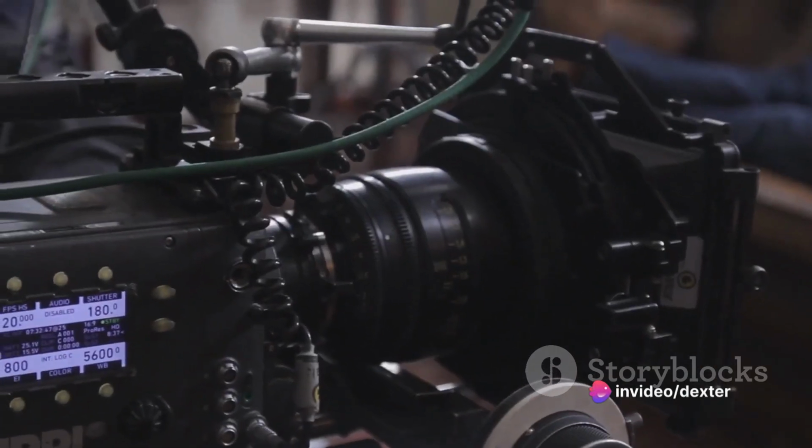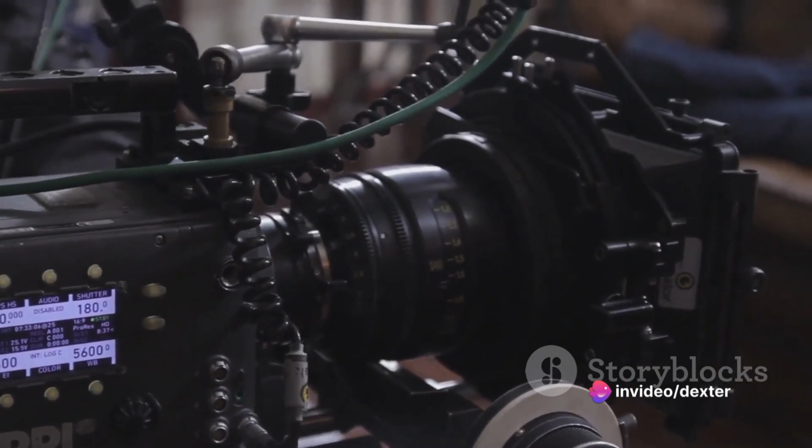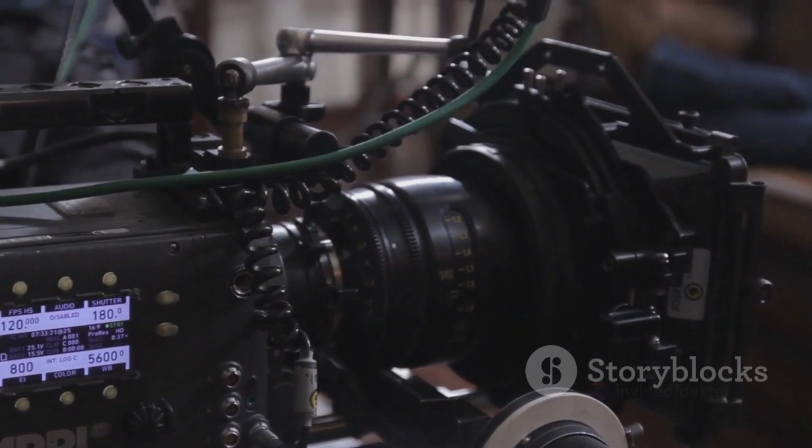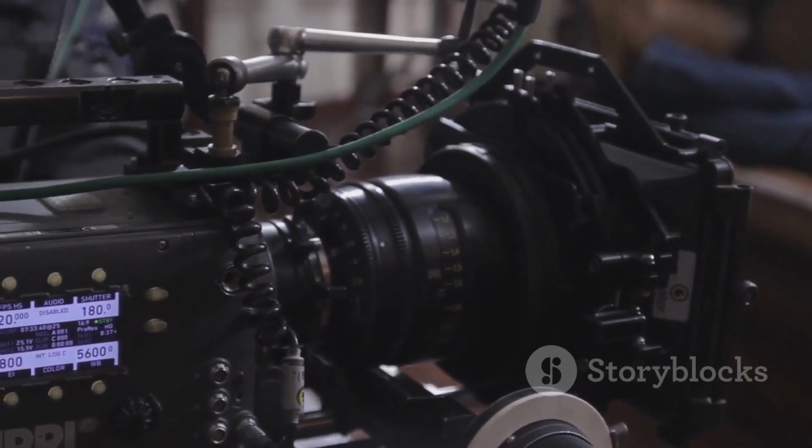So don't be a spectator, be an experimenter. Try different angles, movements, and shot types. Play around until you find what works best for you. Remember, every choice you make with your camera contributes to the narrative you're creating.